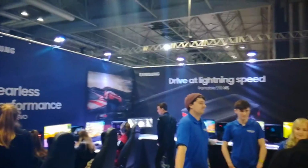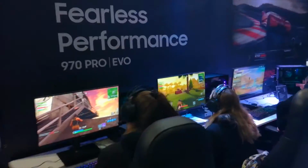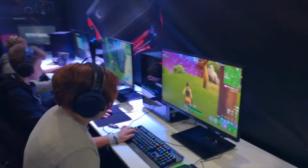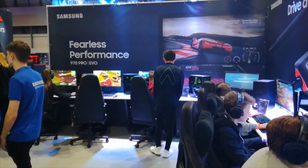Samsung are here, driving at the speed of light. They don't really have anything to show off though. They've got a lot of computers with Samsung stuff in. They've got the monitors and stuff, but they just brought a load of PCs running Fortnite. So yeah, more Fortnite basically. Fortnite everywhere. However, they are loading their games at super fast performance because Samsung SSDs.